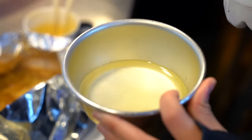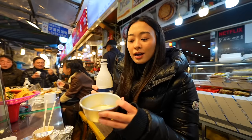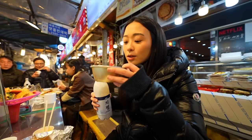I like to drink the first sip unshaken and it's clear like this, so that you can kind of taste the essence of it.